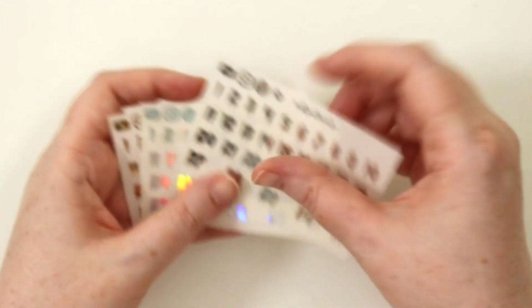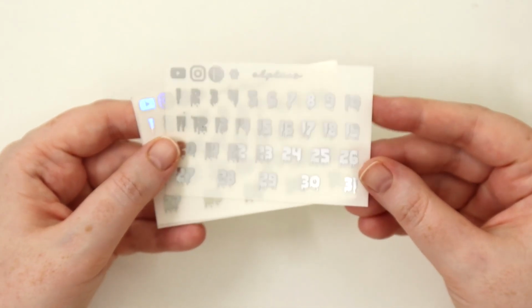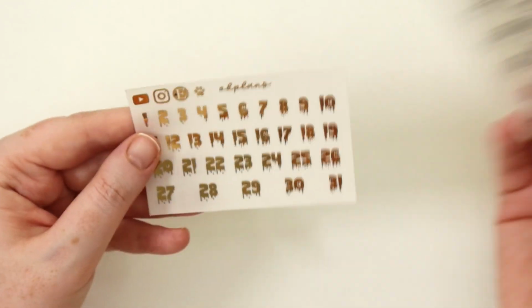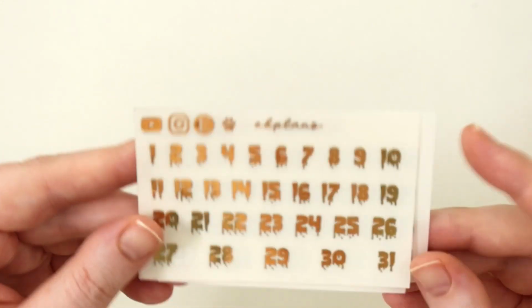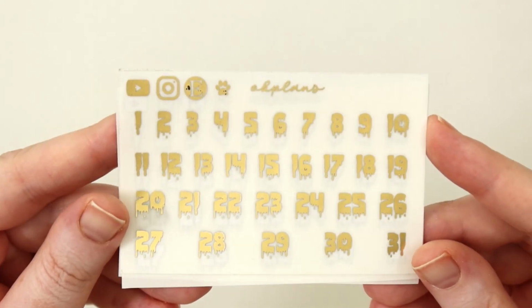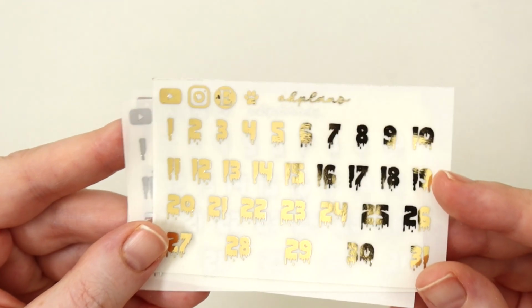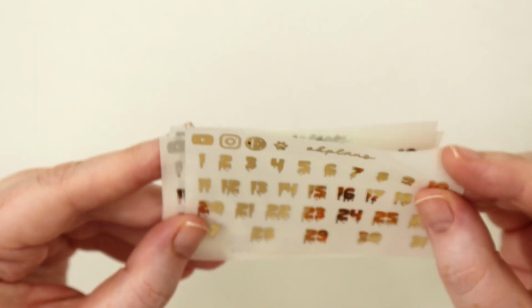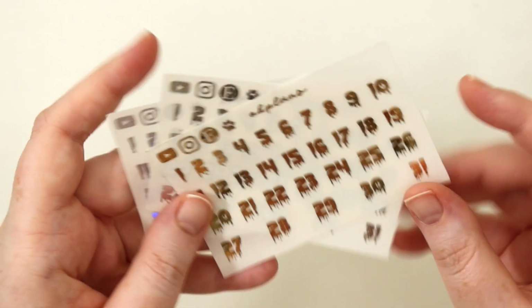And then while I was there, she had some drippy date numbers, as you can see here. I thought that would look really cool, especially on the Rocky Horror spread, because the font for Rocky Horror is like the drip, the blood drip. So I picked it up in gold, and I'm definitely going to use this for the week of Rocky Horror. But again, the foiling looks really good. Let's see the cuts. Cuts seem great, so that's good.